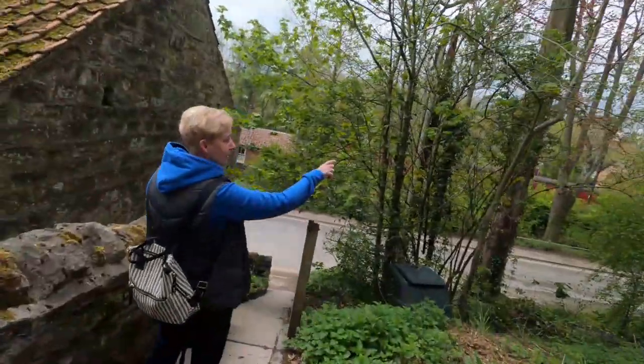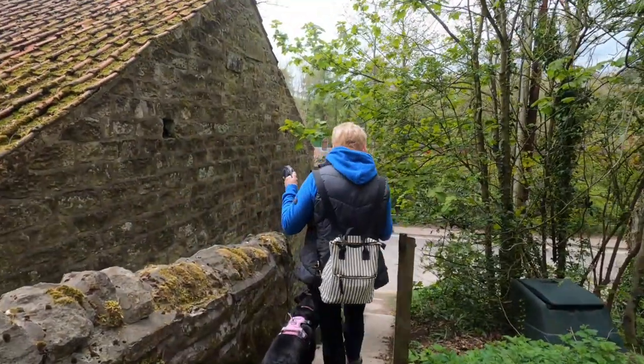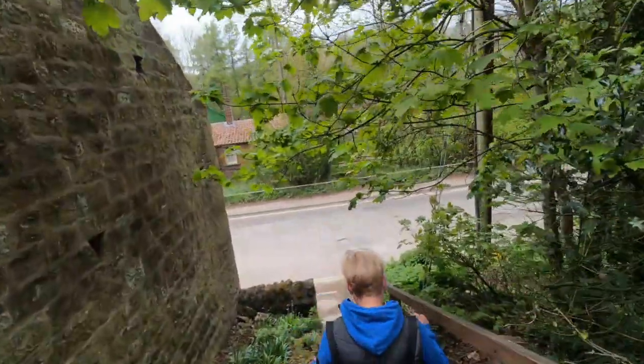Well, Pickering itself is, because you've got the steam railway. It's a nice little town. Lovely market town, yeah. Got a lovely pet shop where we bought a lovely harness for Miss Meli, because she's becoming a nightmare when we go into towns. And then, can you see the train carriage over there? Yeah.